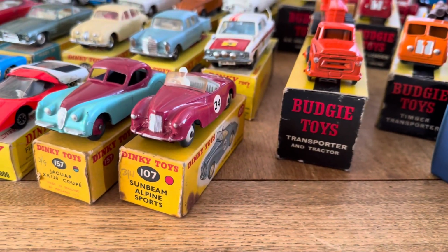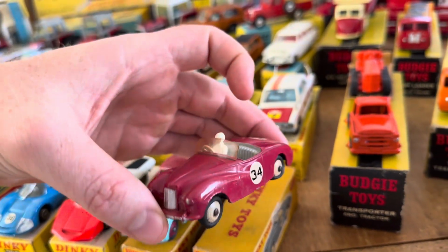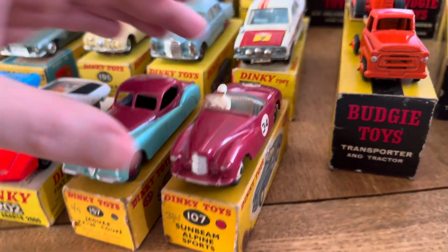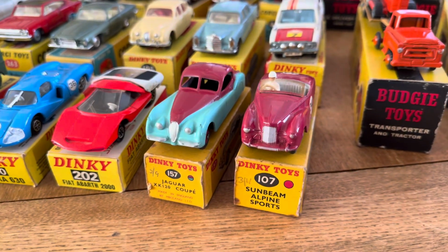So we've got the Dinky 107 Sunbeam Alpine Sports. Very nice condition model. This was very dusty. I've cleaned it up slightly. Haven't done it properly, but slightly. It's come up very nice. Also, the decals are great, and they normally suffer terribly from the helmets chipping on those. That's actually in really good condition.